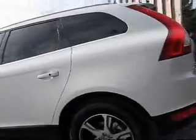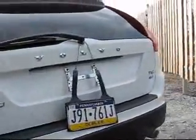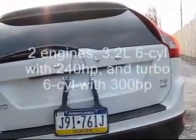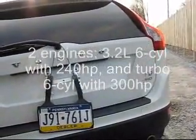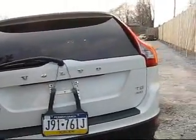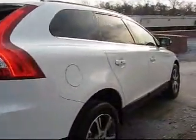The model we're currently looking at is the XC60 T6 all-wheel drive. All-wheel drive is standard when you get the upgraded power plant. This is a 3-liter turbocharged 300 horsepower engine, straight six, with torque of 325. The torque is very important for acceleration. You will find that this car has kind of the feel of a V8 but without the gas guzzling characteristics. Great lines on this car.